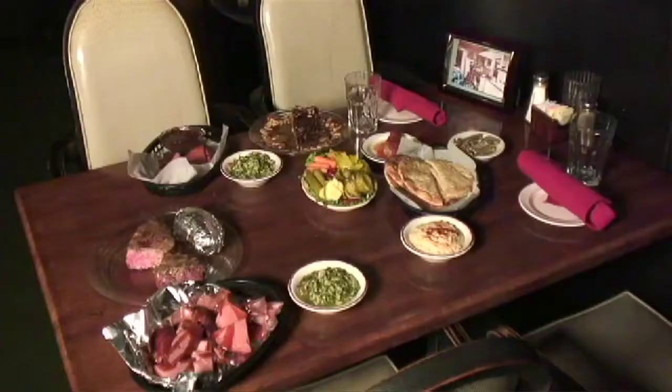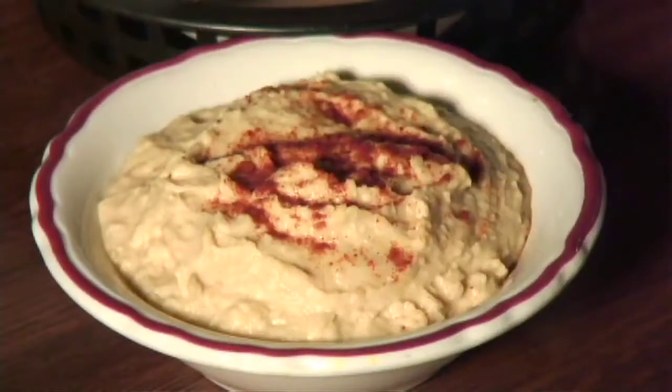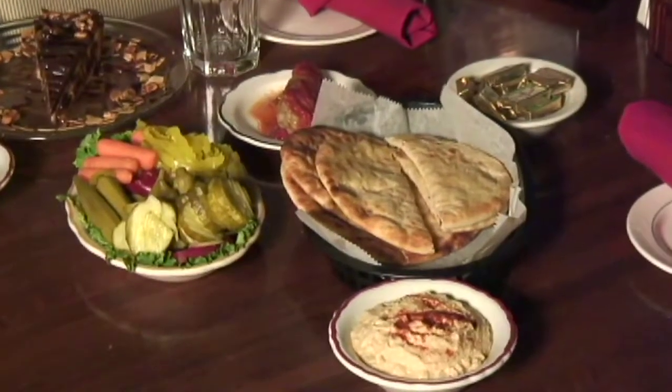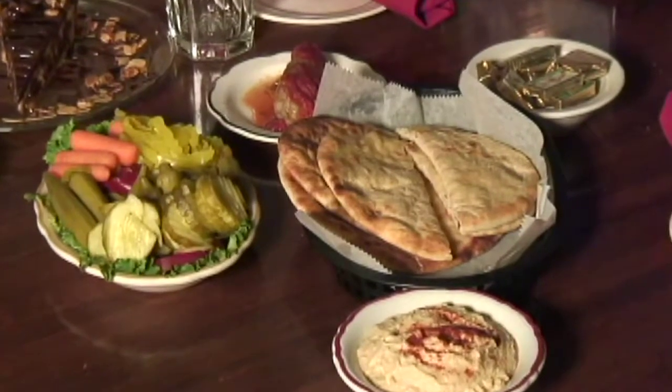Well, you start off with what they call a mezza, which are appetizers, and he wanted to serve Lebanese appetizers when you sit down. So the first thing that he thought of, and what they usually serve in Lebanese gatherings, is tabbouleh salad. And then we serve hummus, which is a garbanzo bean dip with tahini, and then the relish tray, which were vegetables to dip your hummus, and crackers, and that was the first course. He didn't think it should end there.